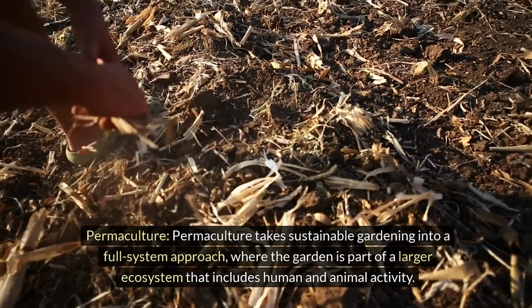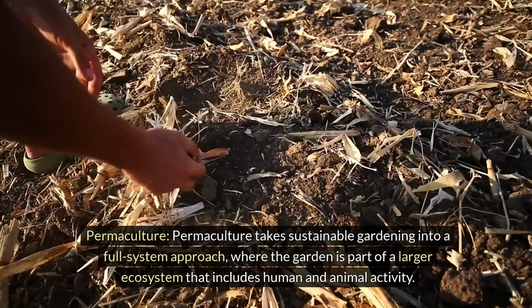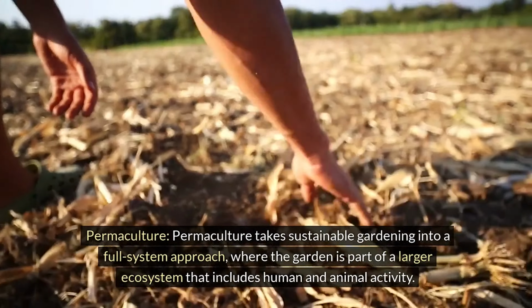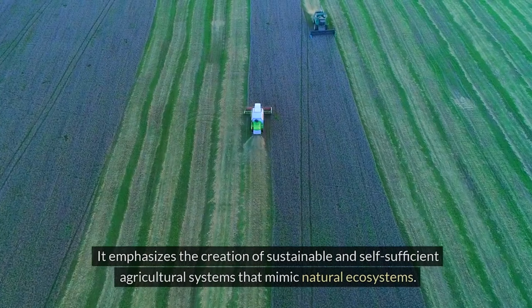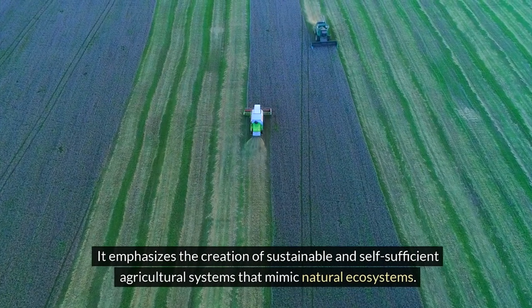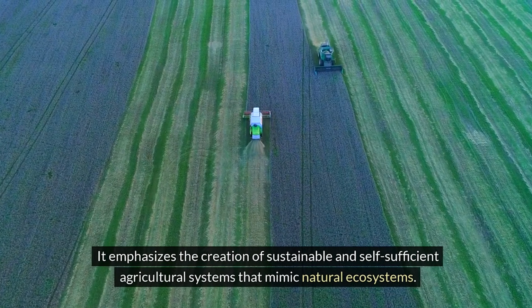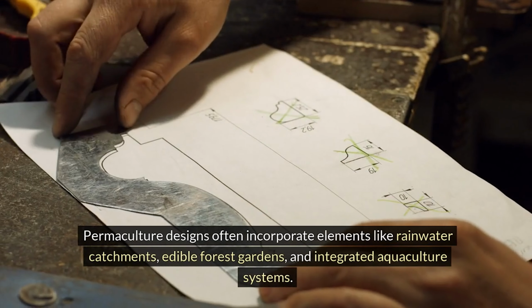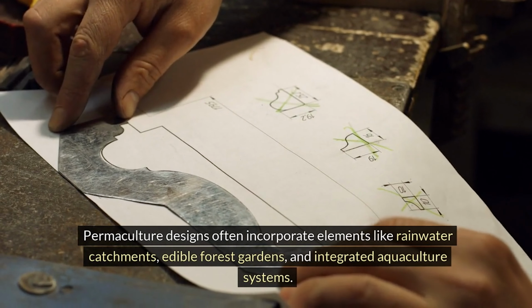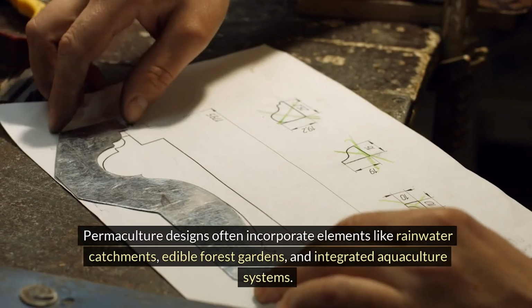Permaculture. Permaculture takes sustainable gardening into a full system approach, where the garden is part of a larger ecosystem that includes human and animal activity. It emphasizes the creation of sustainable and self-sufficient agricultural systems that mimic natural ecosystems. Permaculture designs often incorporate elements like rainwater catchments, edible forest gardens, and integrated aquaculture systems.